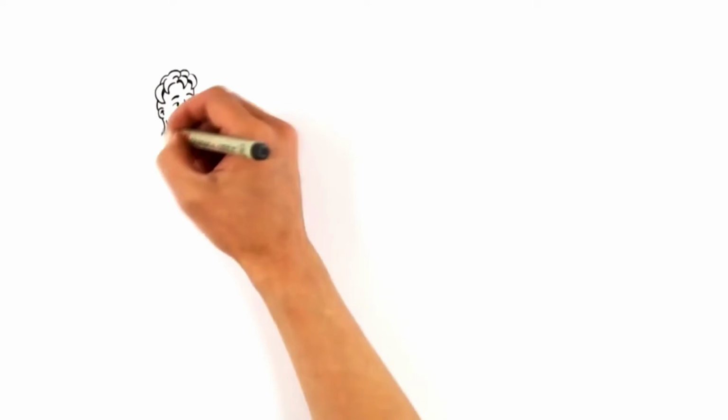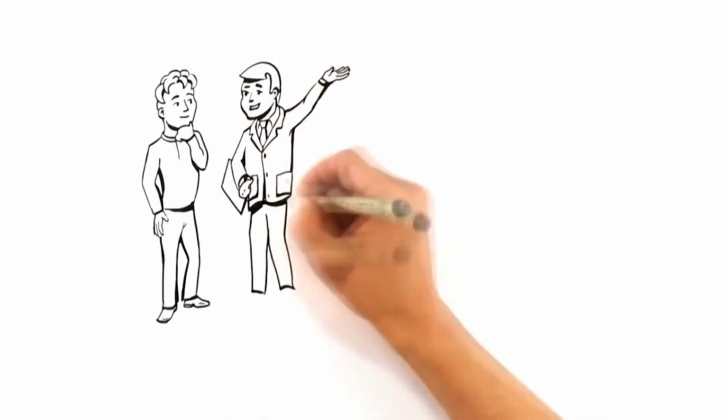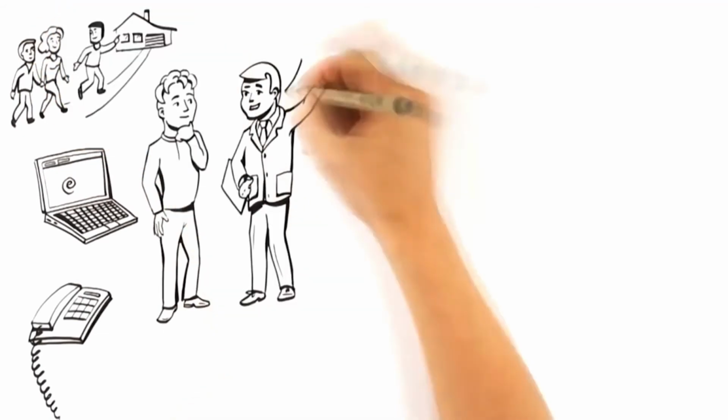Think of this like the circuit breaker in your house. Emails, calls, and showings are like electricity for the sale of your home. So, without a system to process and qualify their flow, you risk shorting out a top dollar offer.